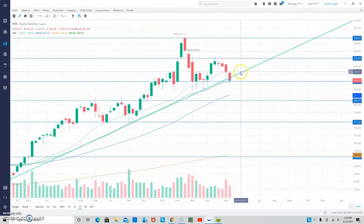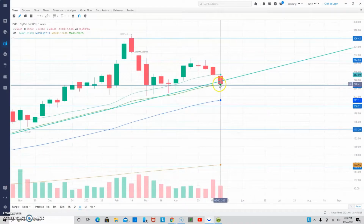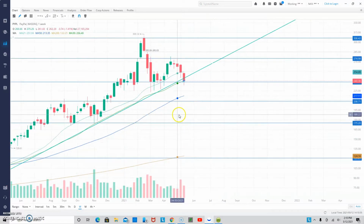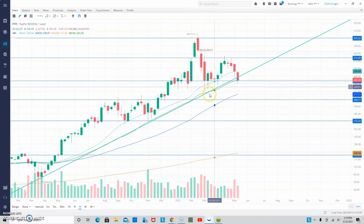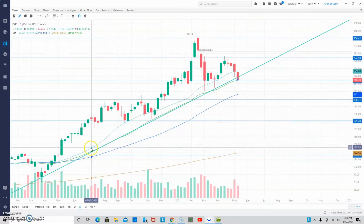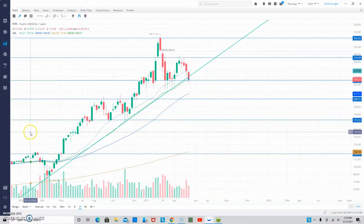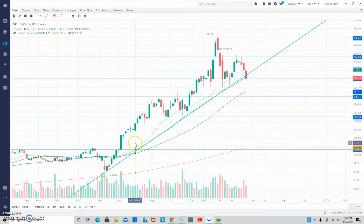So I switched over here, and I could see that right now, currently, we are sitting at our 30-day moving average on our weekly chart. So that is acting as support. You could see along this trend line here, we have never closed below our 30-day moving average on the weekly chart, going back to around COVID time, which it did fall below there briefly, but it did recover after that.